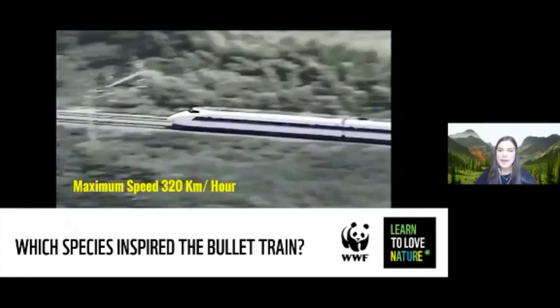And so this keen bird watcher thought, I'm going to copy that unique shape of the kingfisher's beak and head, and I'm going to copy it on the bullet train. And the new design of the bullet train could leave tunnels without making a sonic boom. So it was a really smart invention. And just by copying the shape of the kingfisher's beak, they were able to reduce air friction sufficiently so that the design worked much, much better.